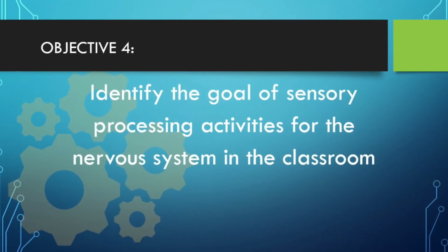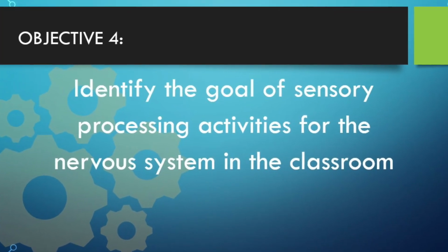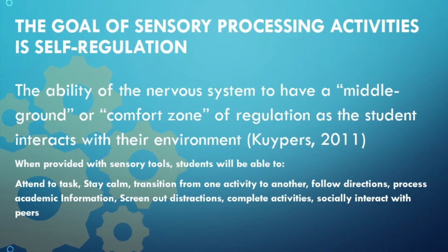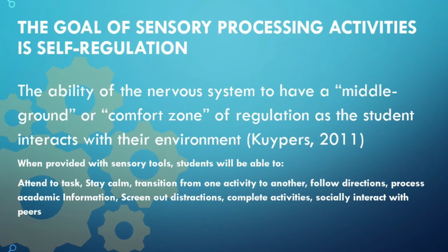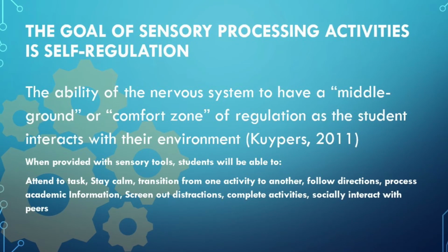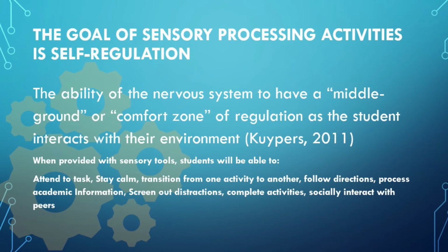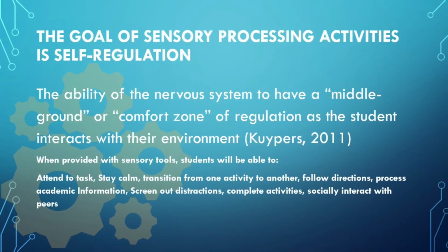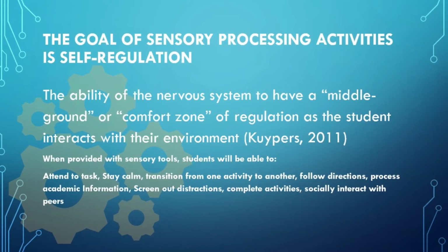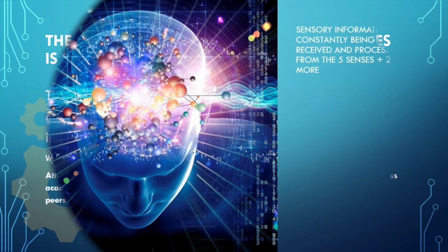For our fourth objective, we are going to identify the goal of sensory processing activities for the nervous system in the classroom. The goal of sensory processing activities is to promote self-regulation. This is defined as the ability of the nervous system to have a middle ground or comfort zone of regulation as the student interacts with his environment. When these sensory tools are provided, a child will be able to attend to tasks, stay calm, transition from one activity to another, follow directions, and process academic information.